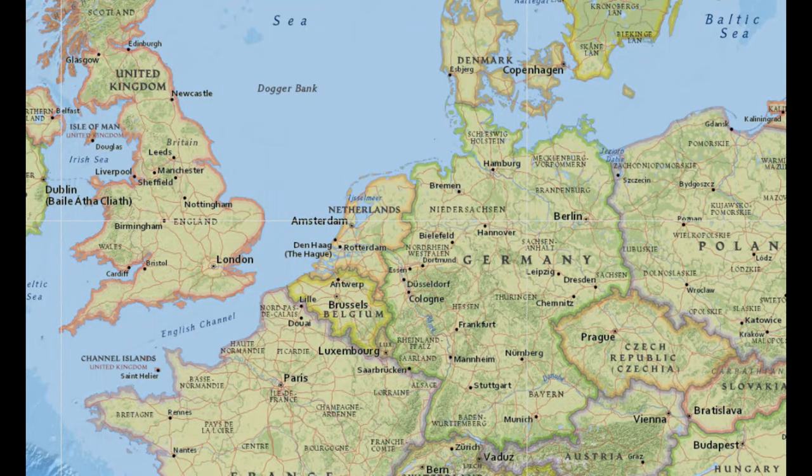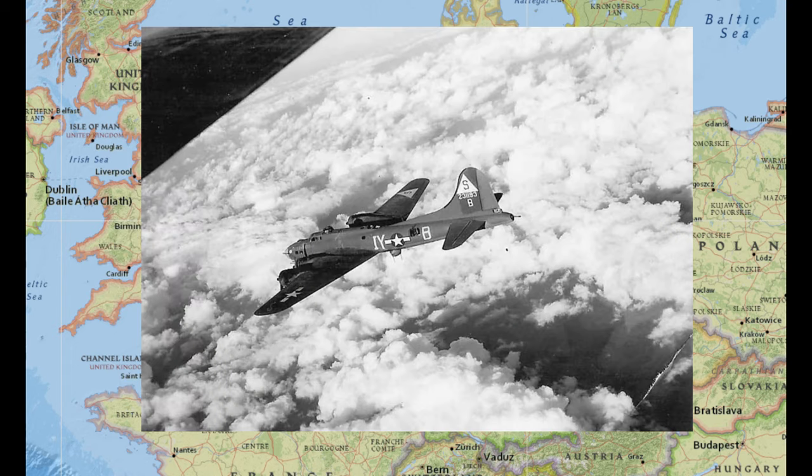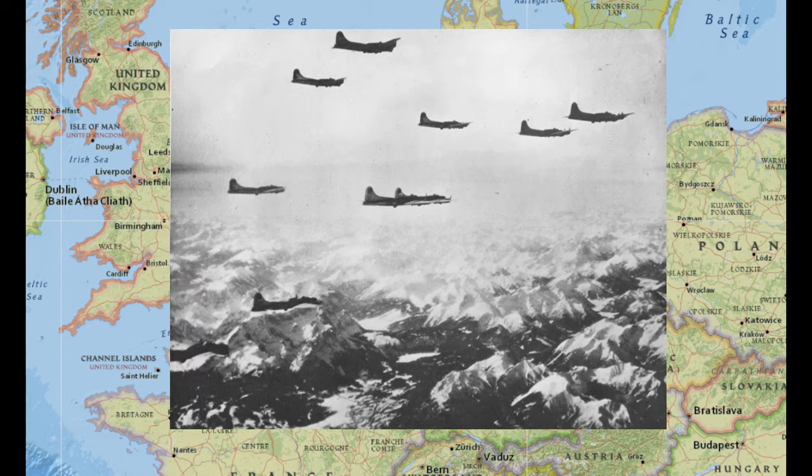In January, the Allies had the resources, but they required a week's worth of clear weather over Germany. Have you ever been to Germany in the winter? Because consecutive days of clear skies can prove rather elusive. But finally, on Friday the 18th of February, the forecast was promising enough to allow commanders to give the go-ahead for Operation Argument on Sunday the 20th.